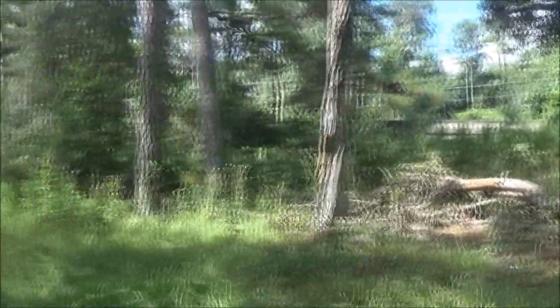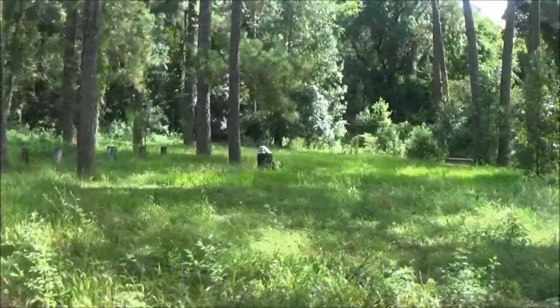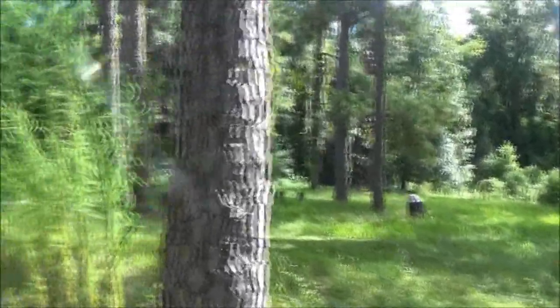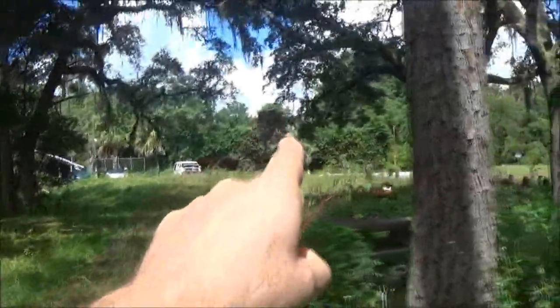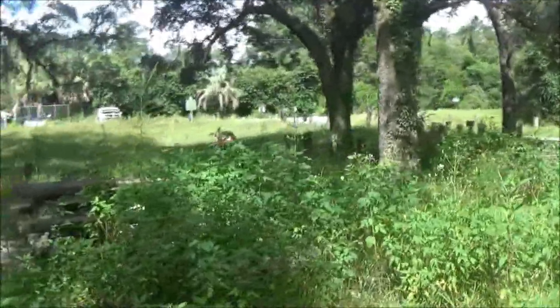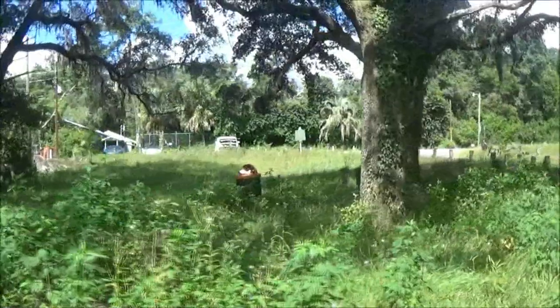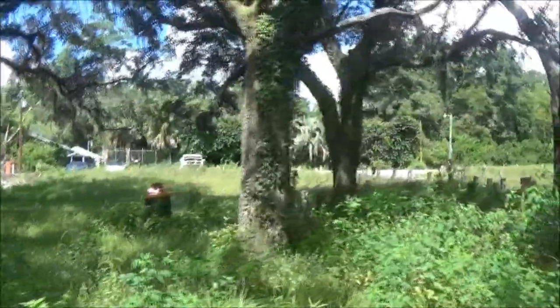Too bad they don't keep it up anymore. I mean, it's nice. I've seen pictures of this place when it was mowed and taken care of, and it was very, very nice. They're not even taking the trash out, so I'm not sure what's going on there. But yeah, right over there, he didn't say the word haunted, but he said it's very eerie when you walk past there at night. He doesn't like to walk past there at night unless he has to.